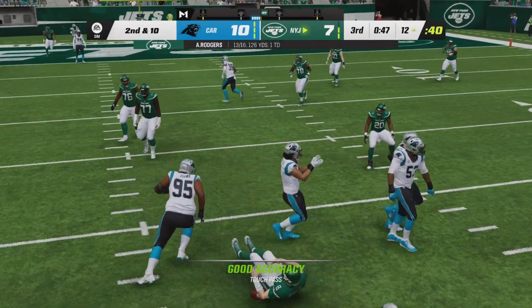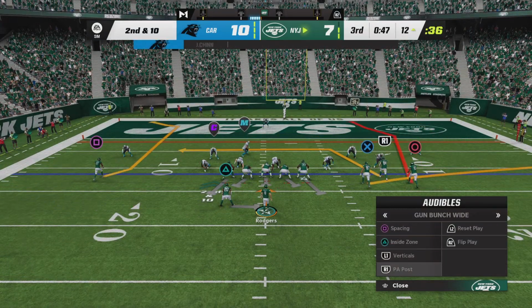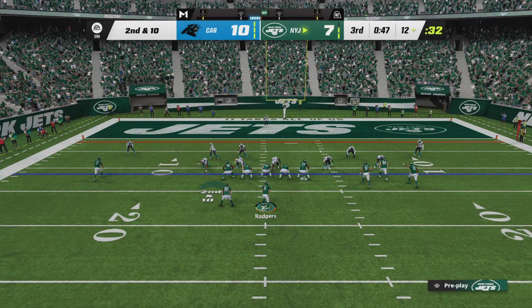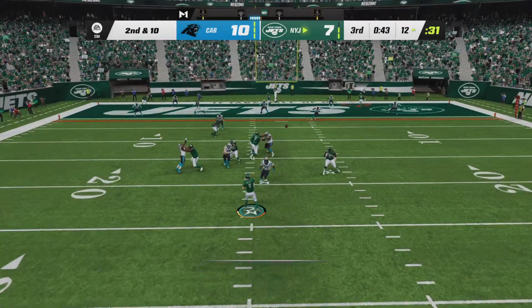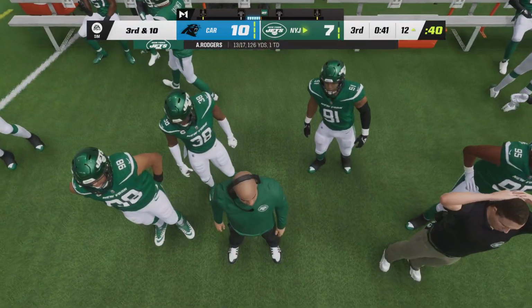A quick throw knocked away. It's incomplete. The defender certainly didn't forget about him leaking out of the backfield. There was a guy ready and waiting to pick him up in coverage, and that throw had no shot. Rodgers to throw once more, to the end zone, but it's incomplete.